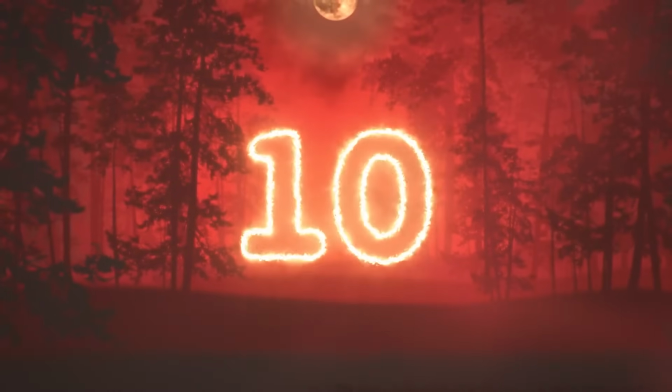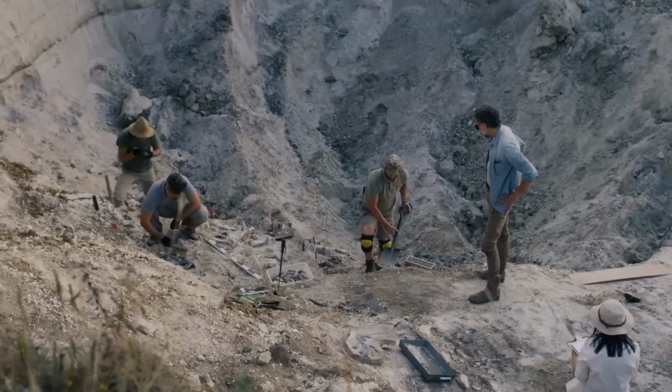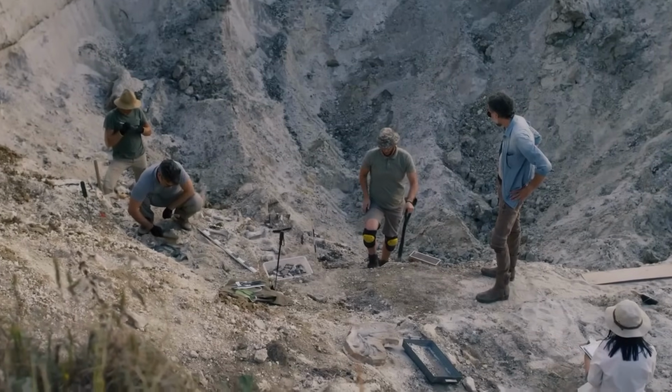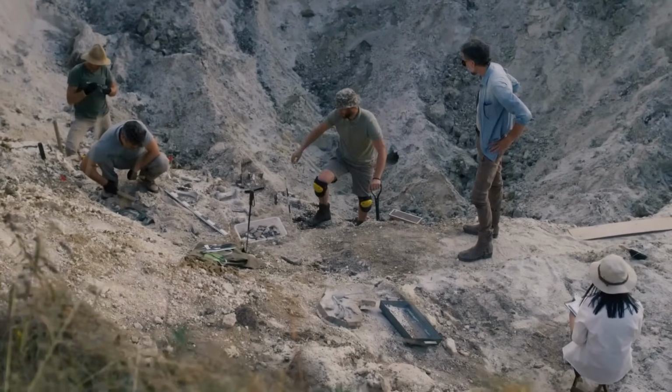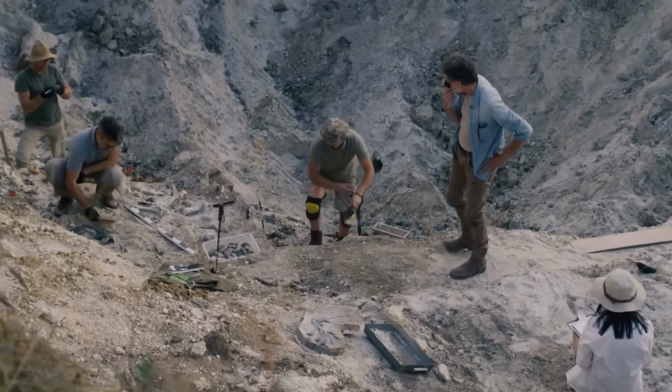At number 10, the Giant of Castelnau. Our first stop is the Giant of Castelnau, discovered in 1890 by Georges Vacher de Lapouge. Sorry, I definitely butchered that. This tale revolves around 3 bone fragments, a humerus, a tibia, and a femoral midshaft.